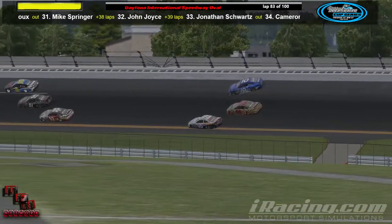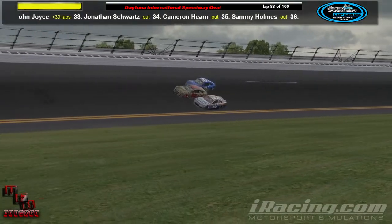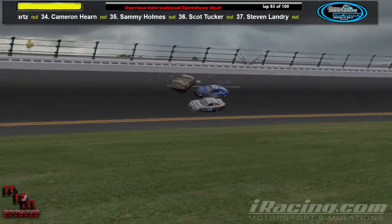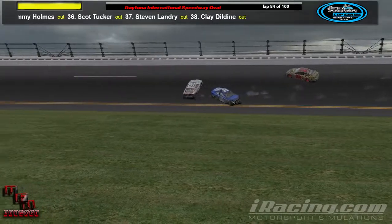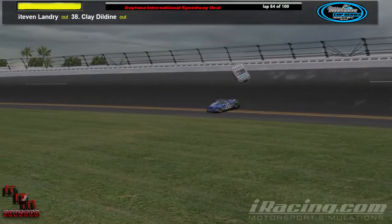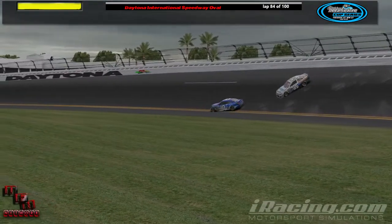Tries to save it, makes contact with the wall, comes back down, and here's where Stuart Joyce gets picked up. A little bit of contact there. He's going to go right up into the wall, back down in. Haynes is going to be spun out. Collier Jr. is going to go still spinning. It's the waltz of the Matilda here, folks. Everybody's doing a little bit of spinning action here in turn 3.